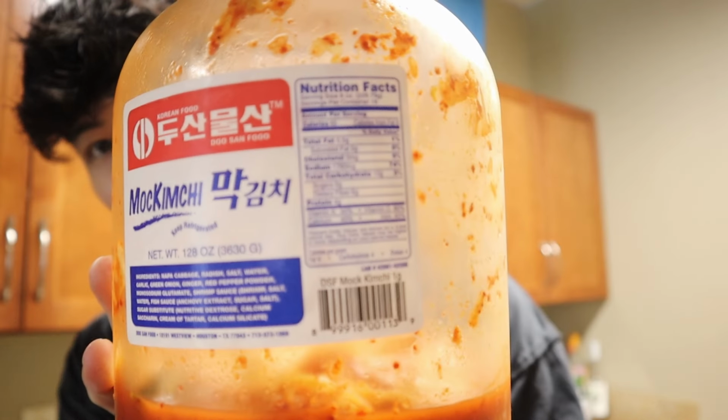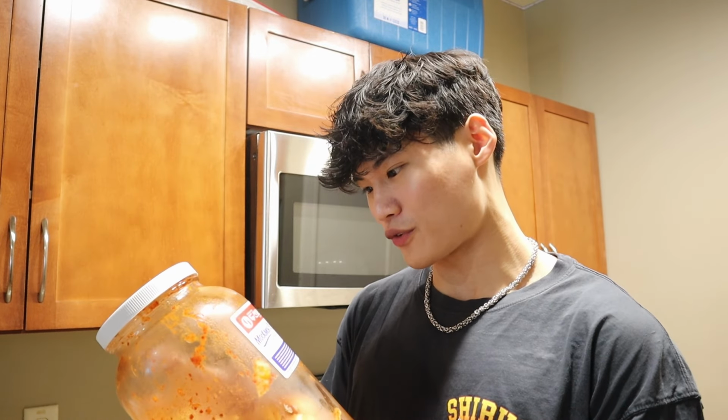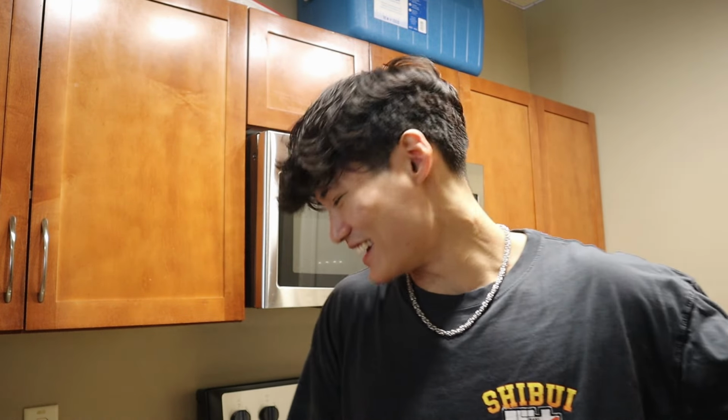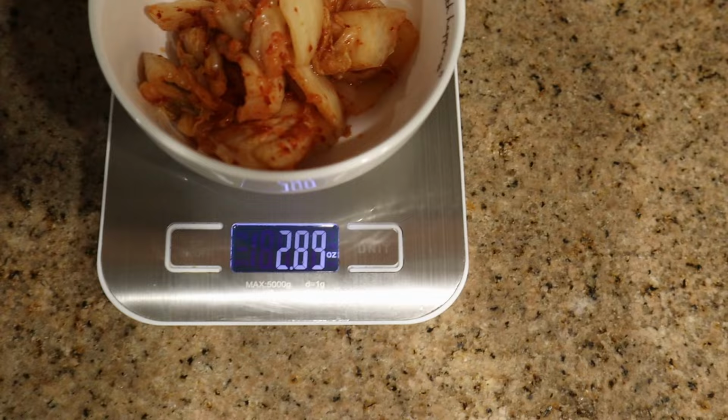This is the kimchi that I use. If you have an H Mart near you, this is where I got it. Kimchi, I would say, is a pretty cheat code food. 10 carbs, but that's for like 8 ounces. The amount that I put on my plate is not 8 ounces. So let me measure exactly how many ounces it is. About 3 ounces. So I would say that's almost 4 grams of carbs, which is not bad.